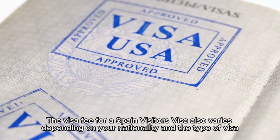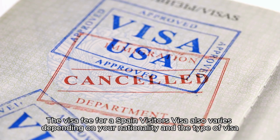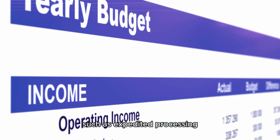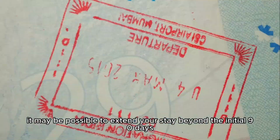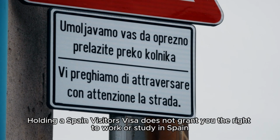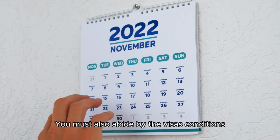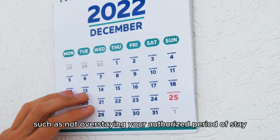The visa fee for a Spain visitor's visa also varies depending on your nationality and the type of visa. Additional fees may apply for certain services, such as expedited processing. In some cases, it may be possible to extend your stay beyond the initial 90 days. However, you must apply for an extension before your current visa expires. Holding a Spain visitor's visa does not grant you the right to work or study in Spain. You must also abide by the visa's conditions, such as not overstaying your authorized period of stay.